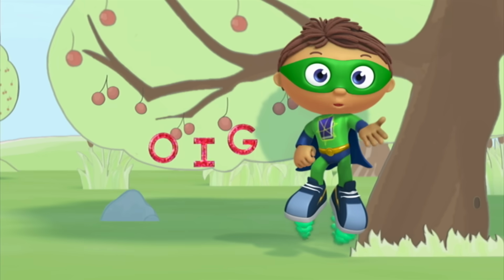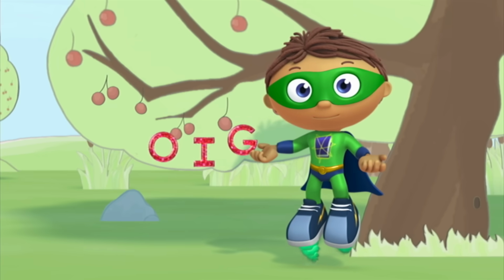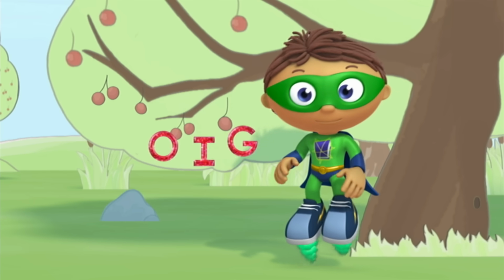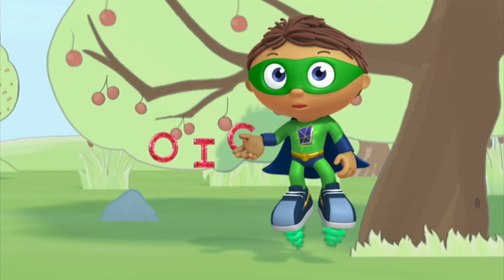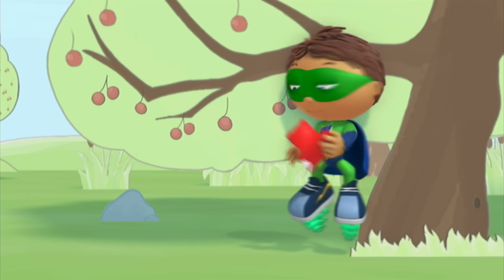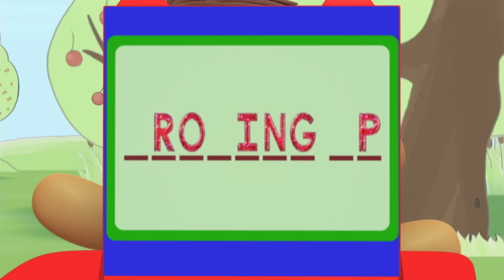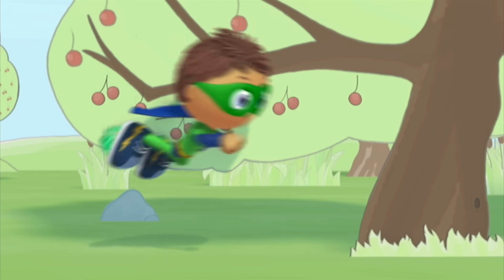You see more super letters? Which letters did you find? O-I-G. Oh, yeah! O-I-G. Now we need to put them in our super duper computer! 3 more super letters, and then we'll get our super story answer. Right on, readers!